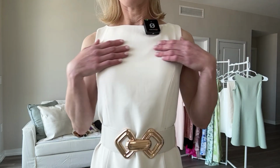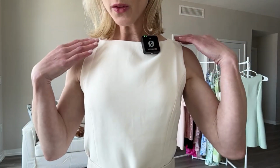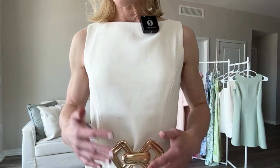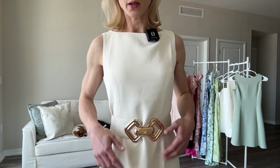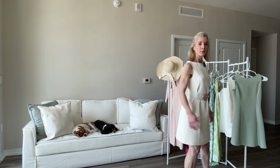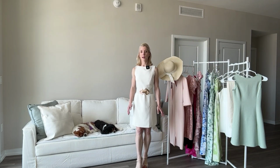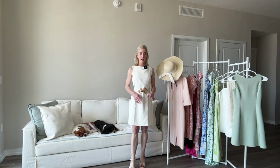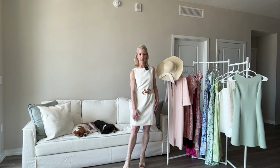I just couldn't believe this dress. Look at this neckline. I have my little microphone here, but it truly is so lovely. And I styled it with this belt, which I'm going to show you in a little bit. The length is perfect. Now, I am a size extra small, and that is the size that I'm wearing, so it fits well. I think that the length is perfect for cocktail.